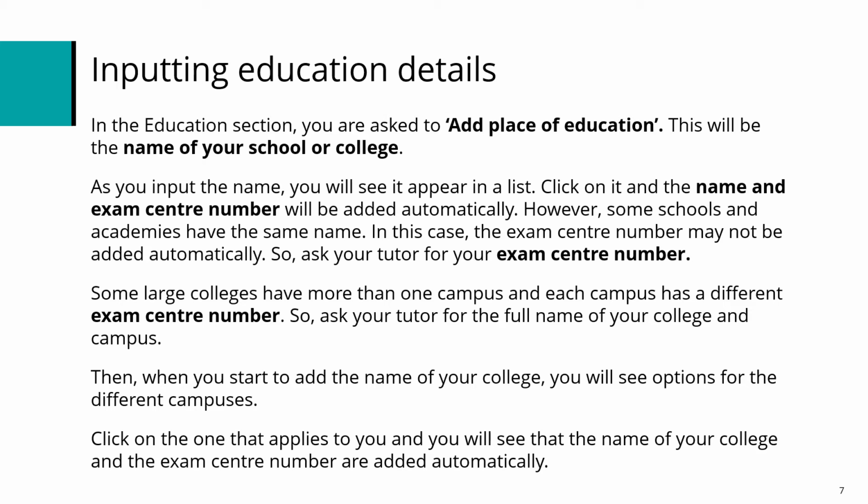Some large colleges have more than one campus, and each campus has a different exam centre number. So again, ask your tutor for the full name of your college and campus. Then when you start to add the name of your college, you will see options for the different campuses. Click on the one that applies to you and you will see that the college name and the exam centre number are added automatically.